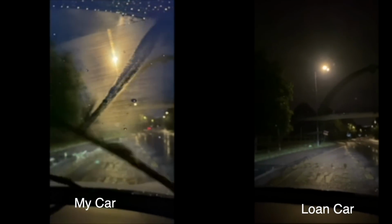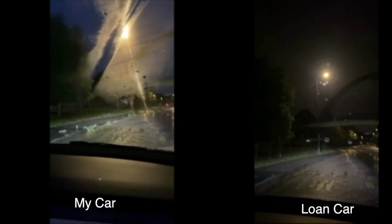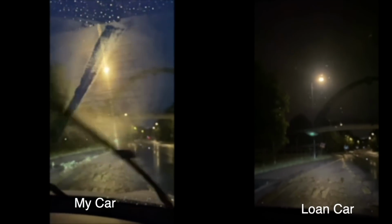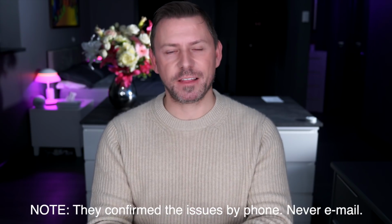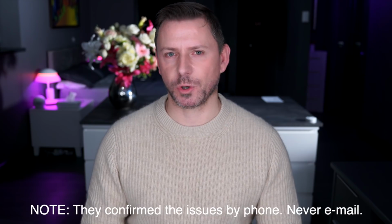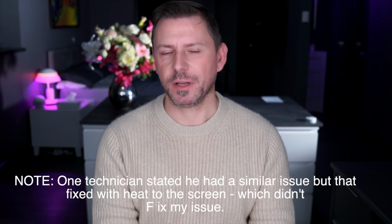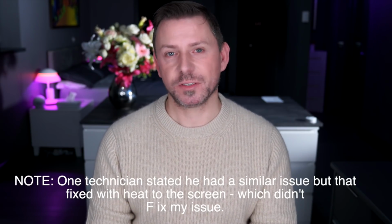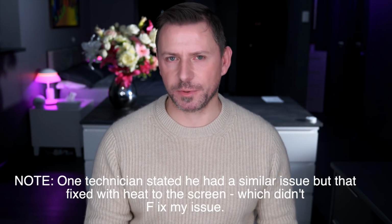Thankfully, they phoned and said, we see the problem, we've driven it, we know there's a problem, we're going to fix it. But they didn't know how to fix it. So they decided to change the screen again. So we've got the brand new car with the screen in. They take that screen out. Now they're going to take it out again and put a new one in. That's going to fix the problem. That's what they said. And it's also worth noting that Tesla mentioned that they had never, ever seen a problem like this before. They'd never come across it. So it's just my car, which kind of makes sense because I had their loan car and it was fine.